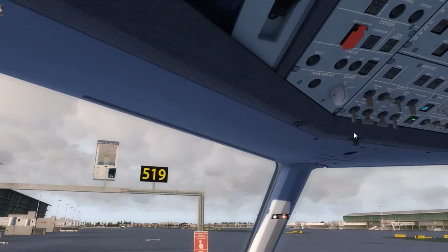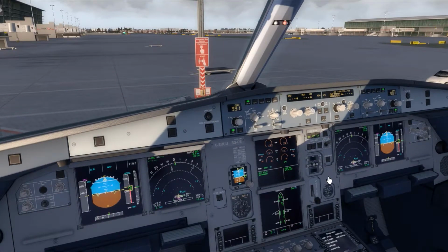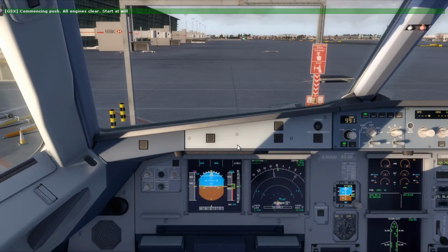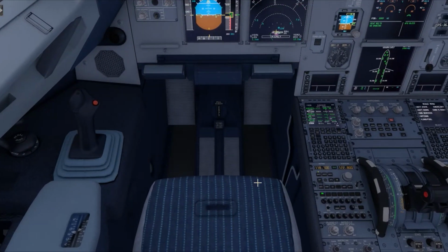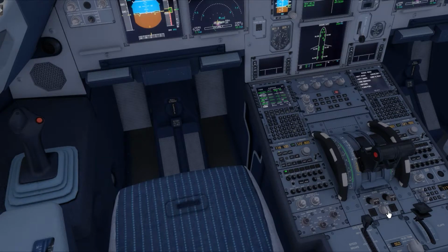So the beacon is on, and the BD is on. Please parking brakes on, engines clear. Start at your discretion. Okay, so we can start our engines. So ignition start. Starting number 2.